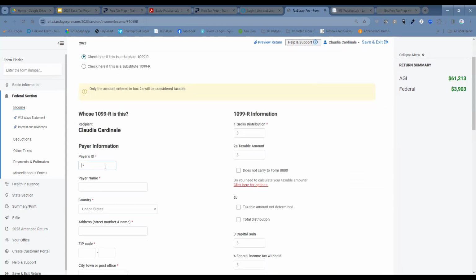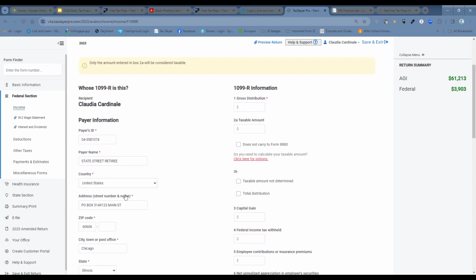On the left-hand side is the payer's identification, which is the payer's TIN. It's 04358 1074. You can click outside the box on this one. It will auto-populate to State Street Retiree Services. Just make sure that everything is true and correct. Mine is not, and yours shouldn't be either. You have to manually change it to the P.O. Box.